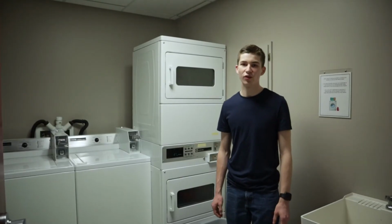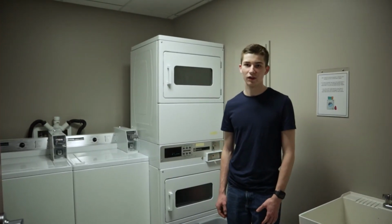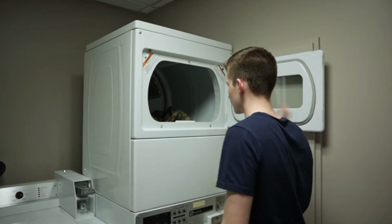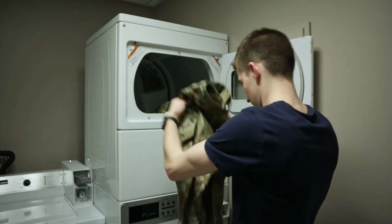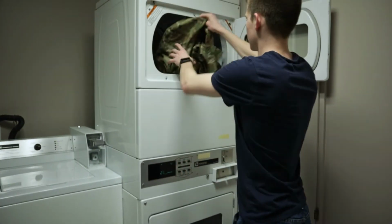Now we're in one of the laundry rooms that we have in the suites building of Armory House. Our laundry facilities are located on the 1st and 2nd floor of the suites building, and each floor has 2 washers and 2 dryers that are free for residents to use.